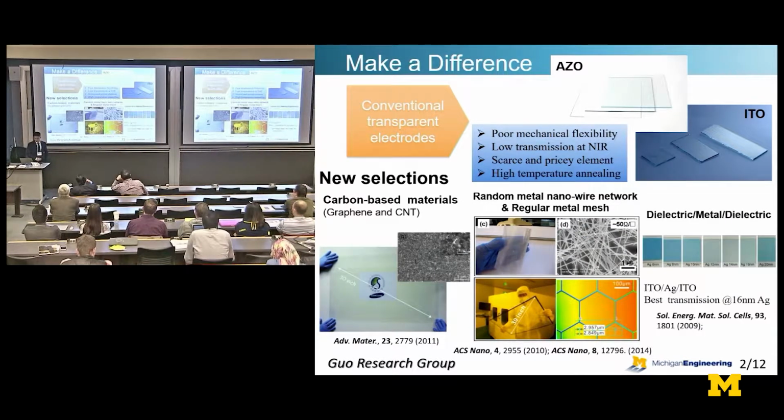Another solution for the transparent electrode is using the DMD design, which is basically a sandwiched structure with the metal in the middle for high conductivity. And both the top and the bottom dielectrics are used as anti-reflection layers to suppress reflection and therefore enhance the transmission. So this design can solve all the issues mentioned before.